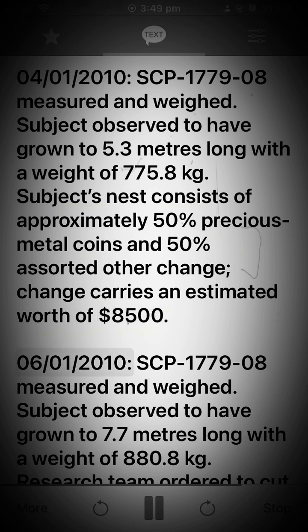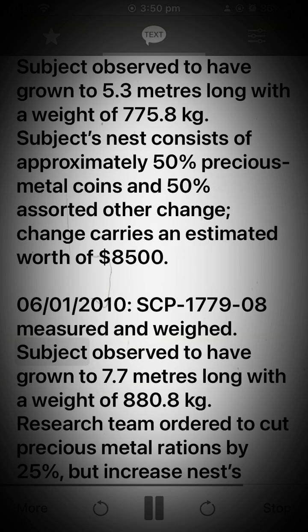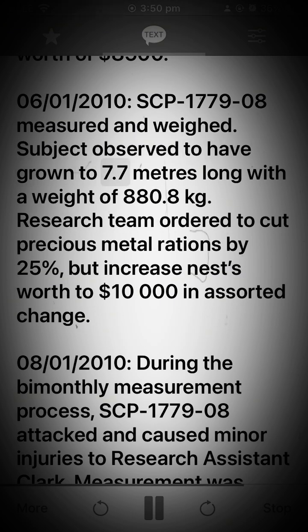The 6th of January 2010. SCP-1779 to 1708 measured and weighed. Subject observed to have grown to 7.7 meters long with a weight of 880.8 kilograms. Research team ordered to cut precious metal rations by 25%, but increase nest's worth to $10,000 in assorted change.